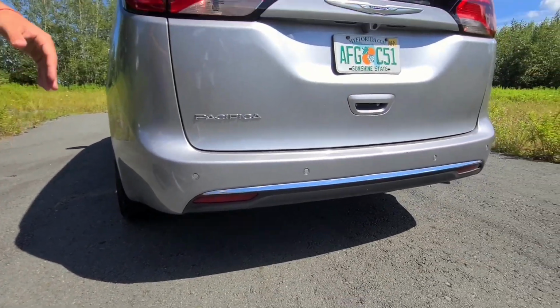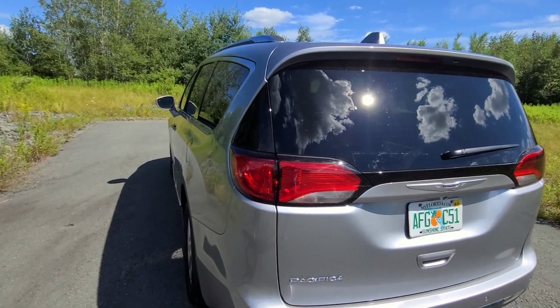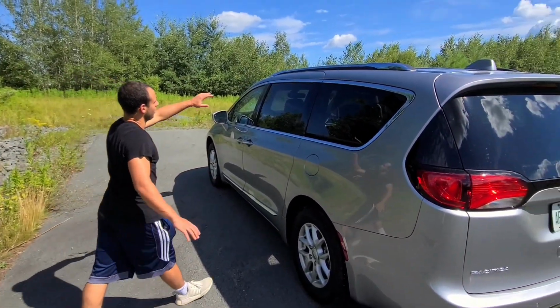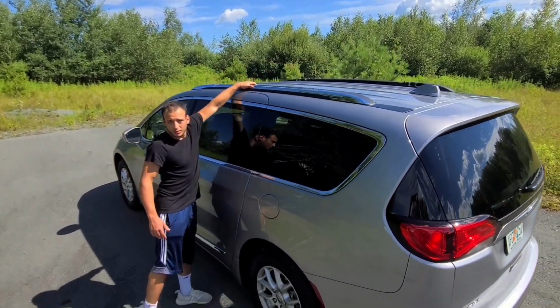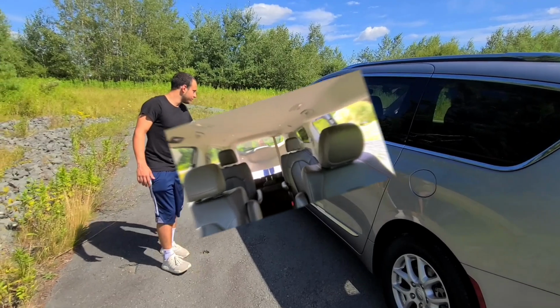Pacifica badge, and you don't really have a badge because this is more of a lower trim vehicle. And of course you do have these on top in case you want to load something on top, maybe skis or something for a winter trip.